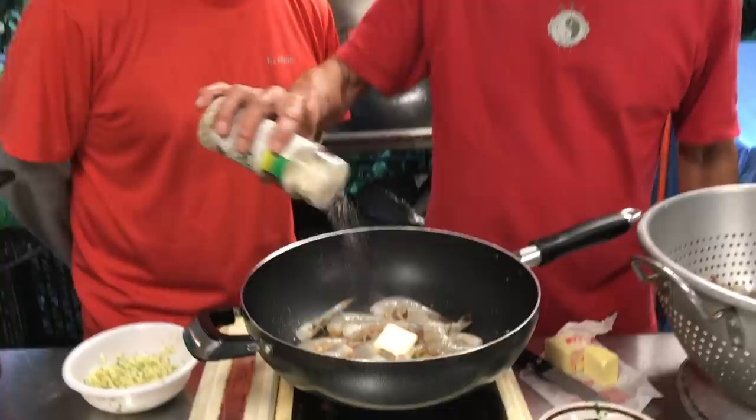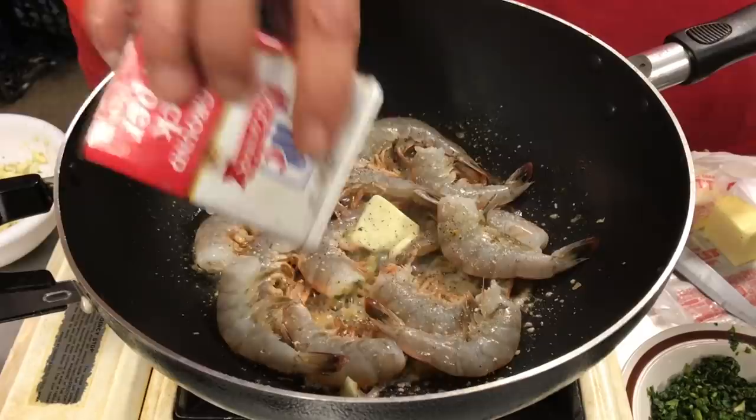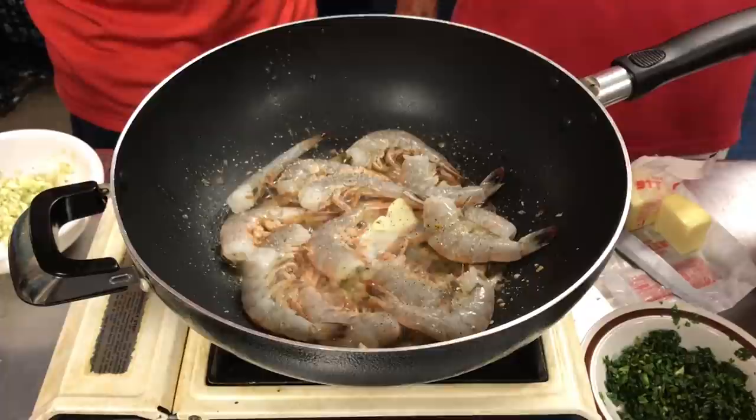Okay, we put in the garlic salt. Get a close up of the garlic salt. What else? A little bit of pepper. Then you get a little bit of beer for the flavor. Don't forget your beer inside. And then you let them steam a little while.